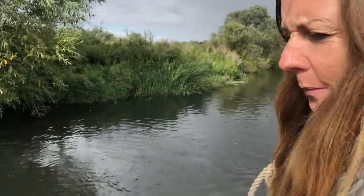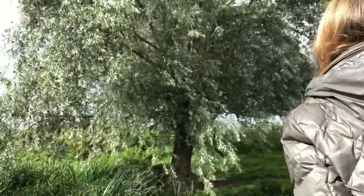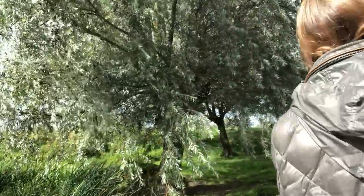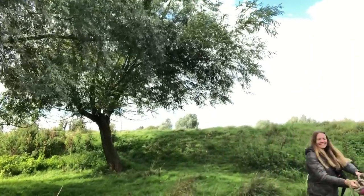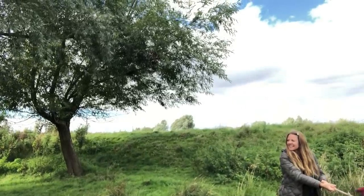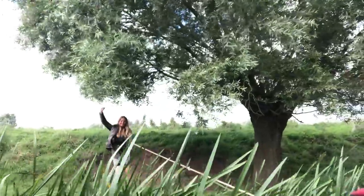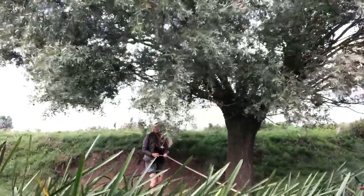So I've got the rope. Right. I think the real key to those jumps is to make sure you are adding the whoop noise. Woohoo!